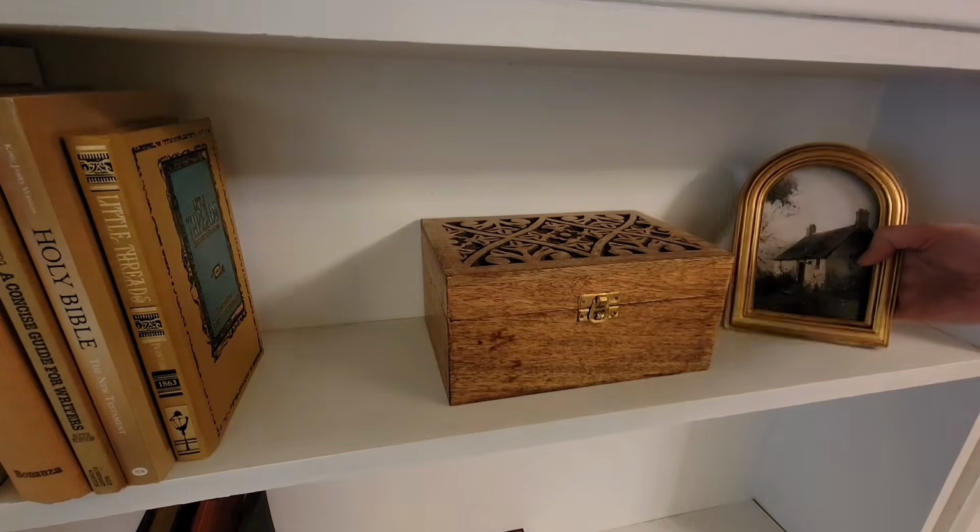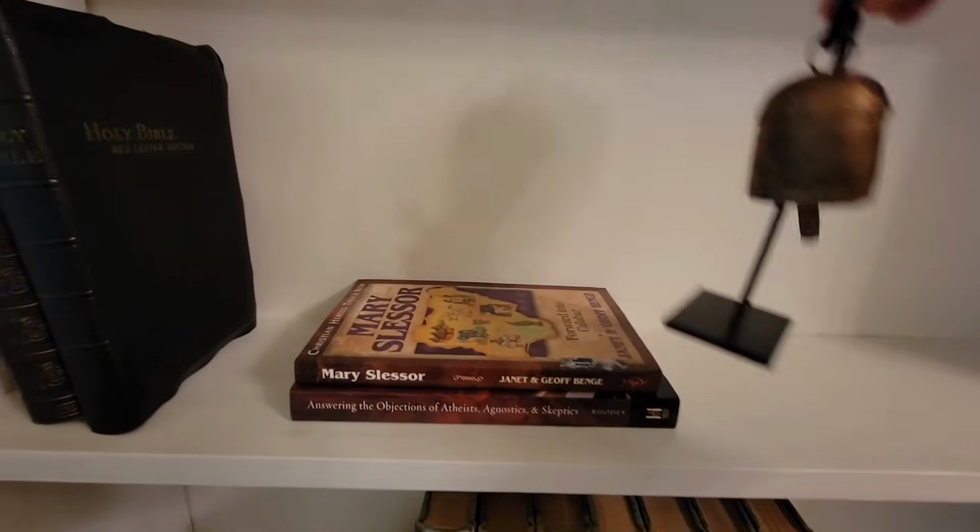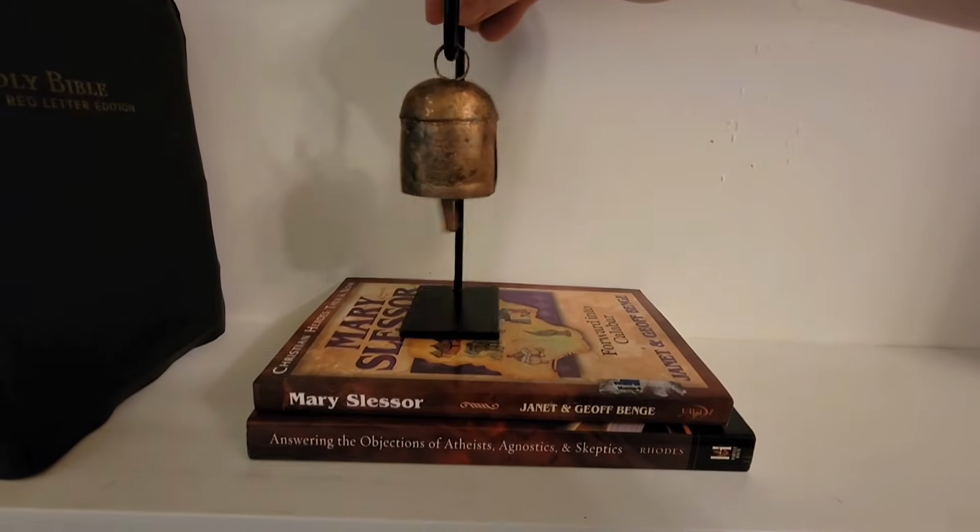It's mad out there. After I finish decorating the shelf, I will back up and show you how the whole thing looks together. I did find these bells recently.